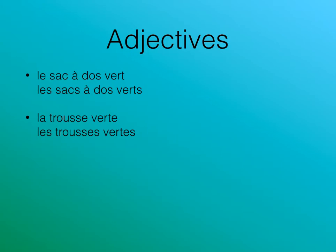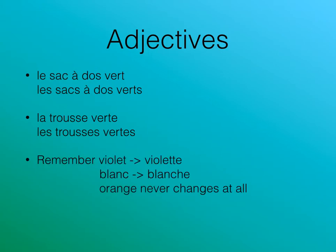We have 3 somewhat irregular ones. So remember, violet, purple, becomes violette. We add another T before our E when we make violet feminine. Blanc, white, in the feminine will become blanche. We add an H before that E. And our adjective orange will never change at all. It doesn't matter if the word is masculine, feminine, singular, or plural. Orange is always orange.